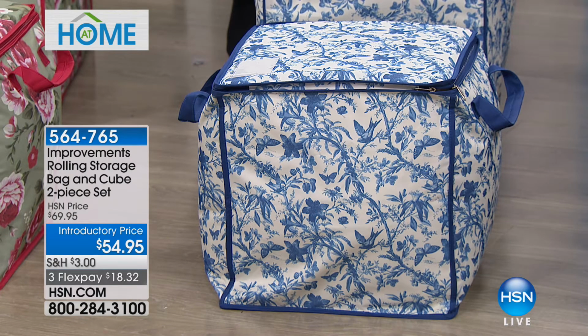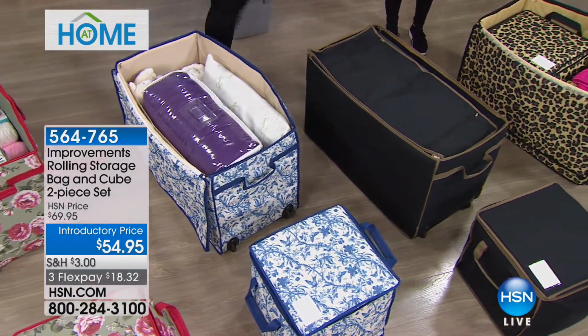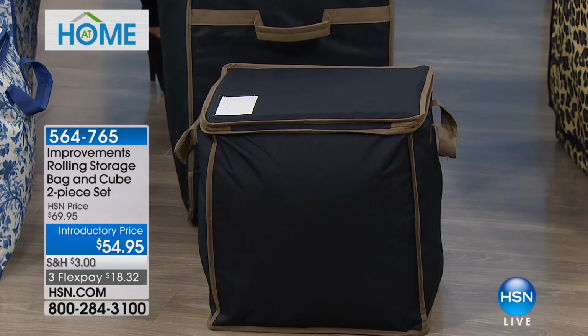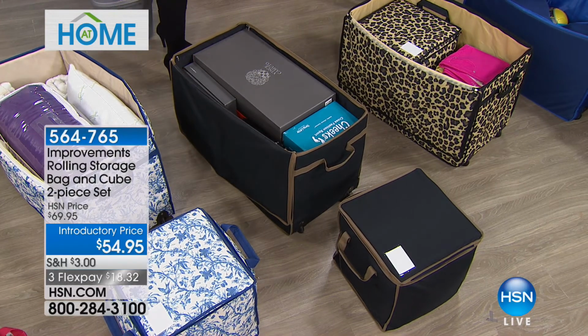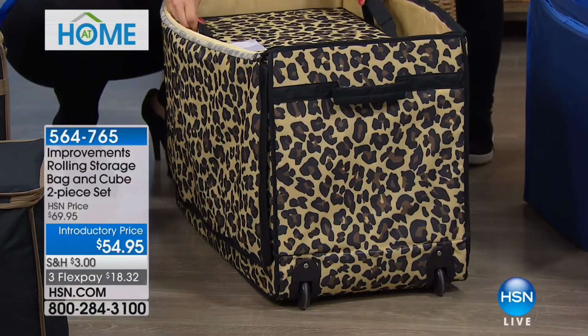Very delicate, very feminine, very pretty. And then a little more industrial. We have the black with the brown trim, a little bit of khaki colored. Uh-oh, that one's got my favorite in there. That one's got some shoes in there. Leopard, remember this is a two-piece set, so you're getting the rectangle that's on wheels and that cube. Here's the leopard in front of me, so that's gonna have a nice black trim.